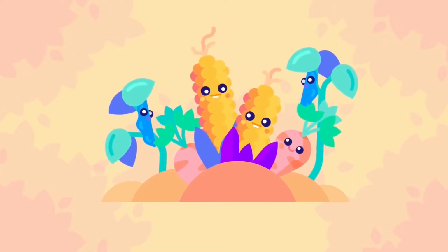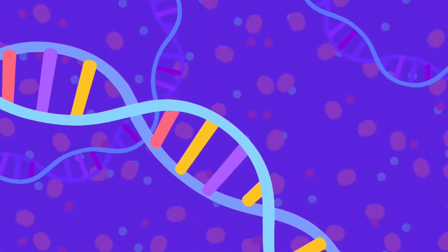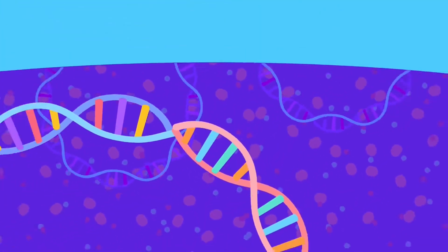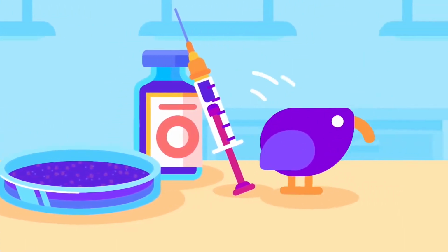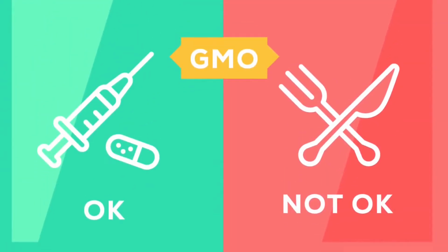Today, we're going to be talking about the current use of genetically modified organisms. People have been altering the genomes of plants and animals for many years now using breeding techniques and artificial selection in search of specific desired traits, ranging from sweet corn to hairless cats.